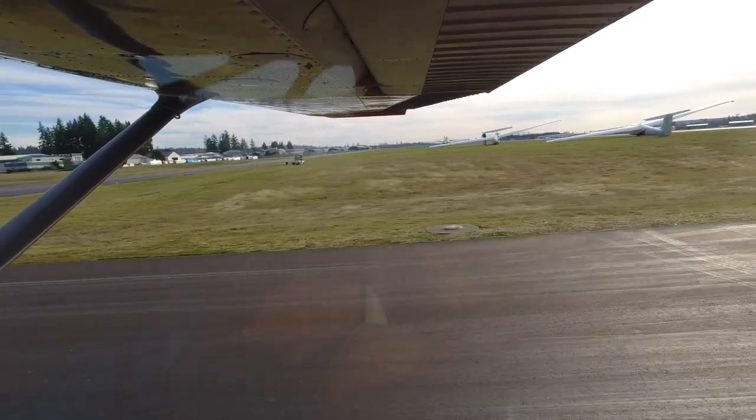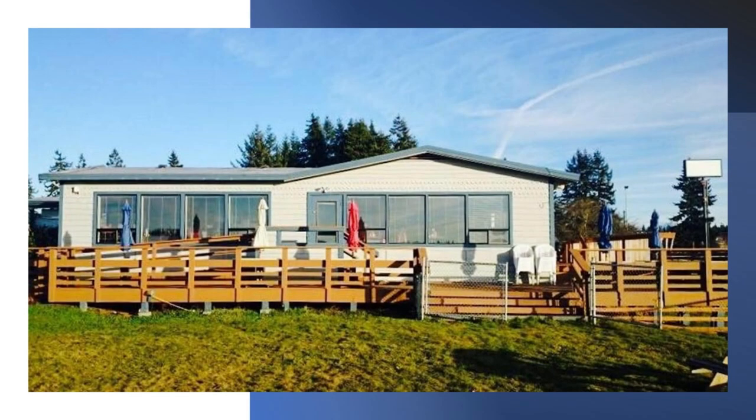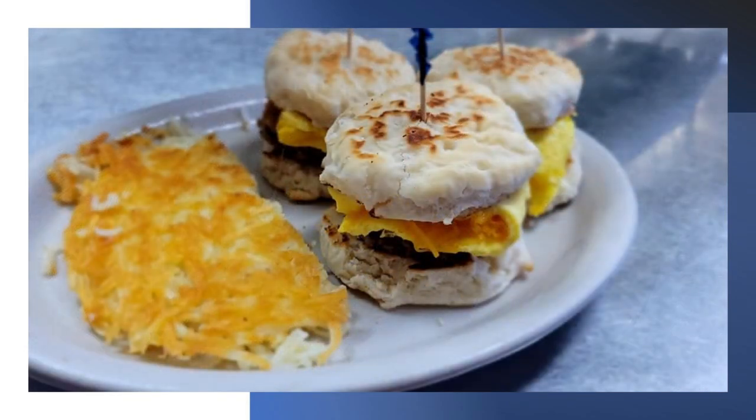Ellie's is located on the east side of the field, a little bit south from where we turned off. There's plenty of parking there on the ramp outside of the restaurant. If you have trouble finding a spot, I'd be shocked. There were so many spaces. There's a really nice place to sit outside in the summer and plenty of room inside during the winter months or rainy days. I love their breakfast. I know they serve lunch and they have lots of other things on their menu, but it's just such a really great place to go.